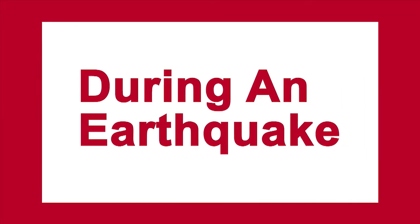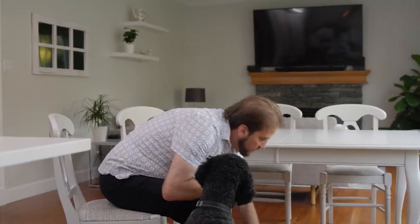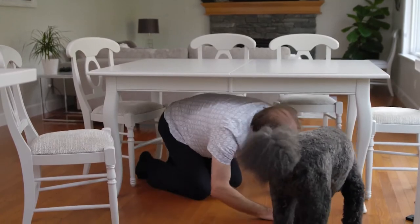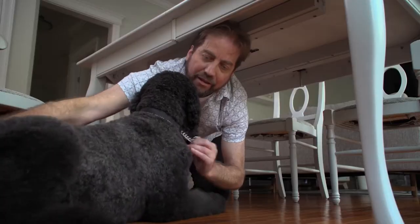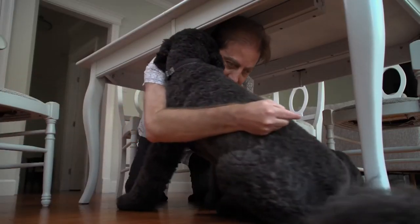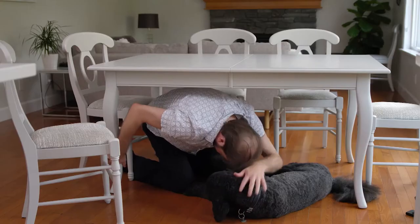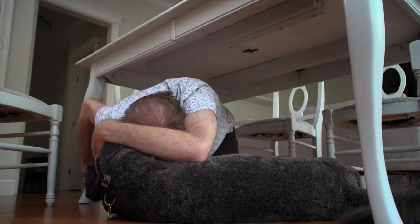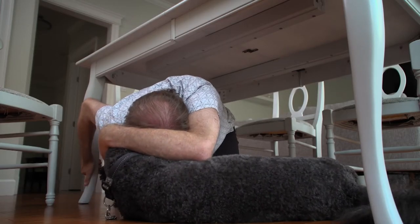During an earthquake, the moment an earthquake strikes, you should drop, cover, and hold. Drop. Drop under heavy furniture like a table or bed. Stay away from doorways, windows, and tall furniture. Take your service animal with you so they are also protected. Cover. Cover your head and neck and curl up to prevent being hit by falling objects. Hold. Hold onto steady furniture so that you move with it if you're close to it.